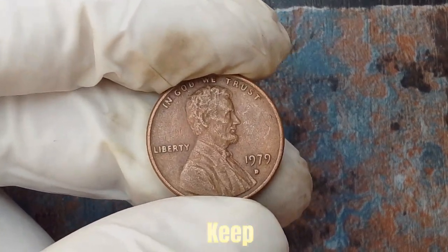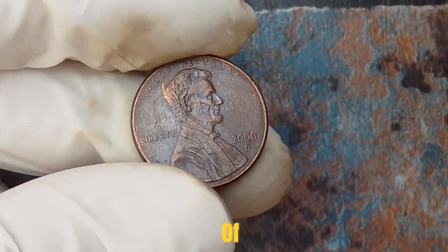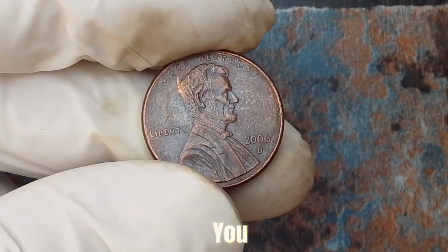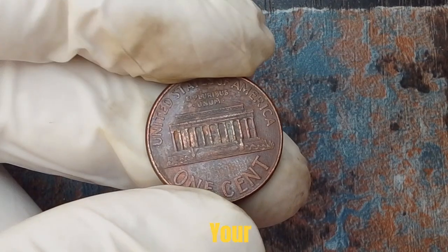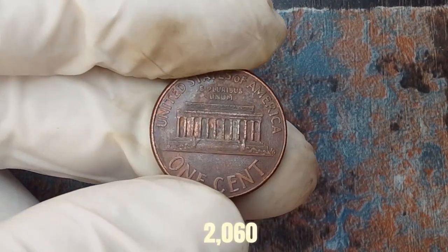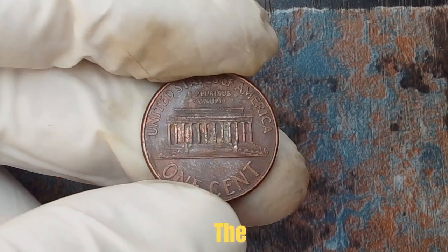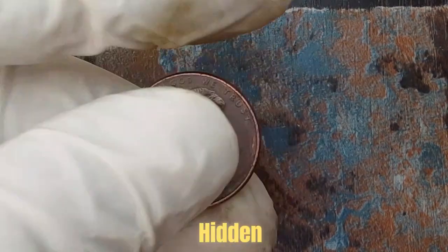Keep collecting, keep hunting, and who knows, your next penny might just be worth... We're diving into the incredible world of modern pennies that are quietly making noise in the coin collecting market. You might be thinking, it's just a penny, how much could it be worth? But hold on to your hats, because today's star, the 2060 Lincoln cent, also known by some collectors as the Ultra Lincoln penny, is more than just pocket change. It could be your hidden treasure.